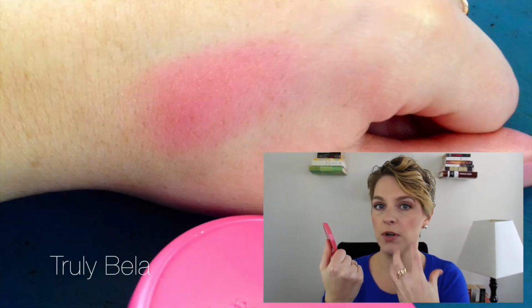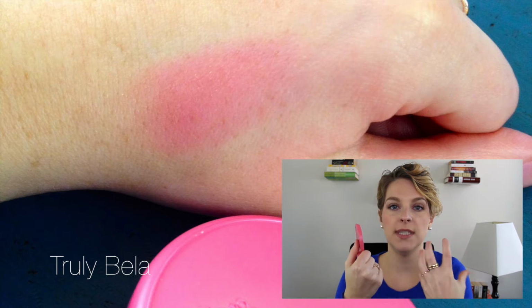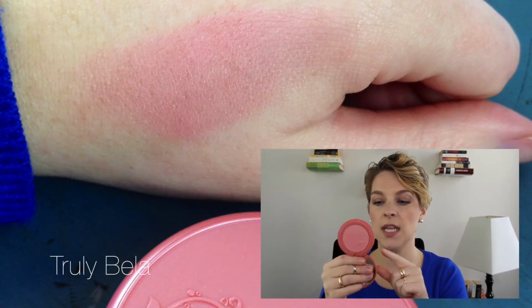Next, I have the color Fearless, and this is a beautiful pink color, and it has some gold shimmer in it, but it's not that type of shimmer where you can see it in large particles. It is very much a sheen when it is on your face, and it's gorgeous. I love this color. It is just a beautiful true pink type of shade. Next up, I have the color Empowered. Now this shade is probably, I think, the first one I ever got, and I love it. It's just this beautiful pale pink. It gives a nice sheen to the cheeks.